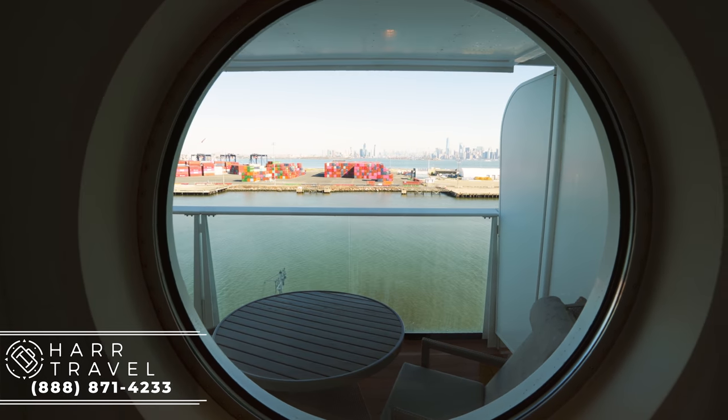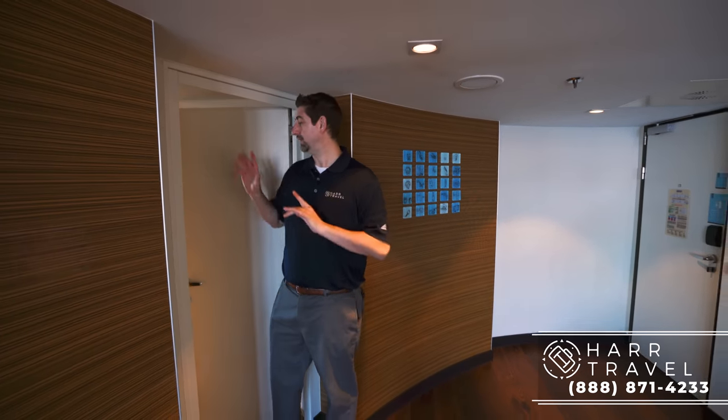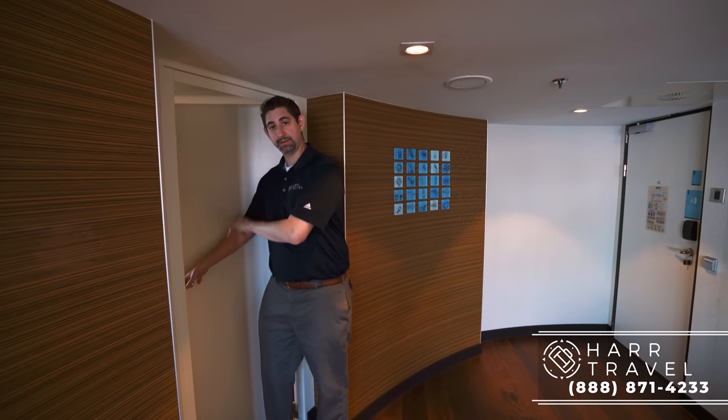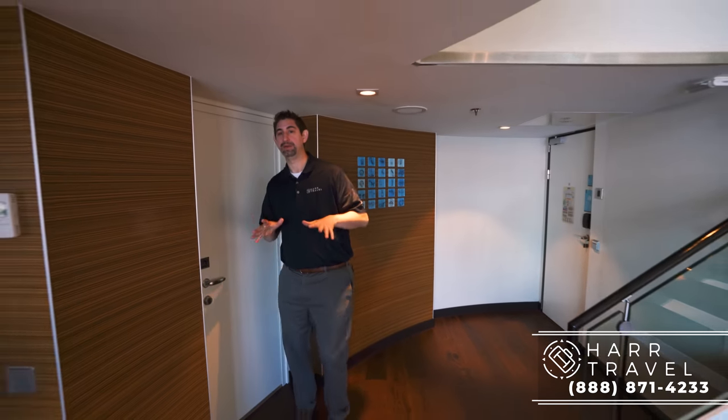So if this is a couple that's staying in here, probably not a big deal whatsoever, but if you need the privacy, use the curtain. Right, so now I'm heading out a second door. I just wanted to point that out, that you can shut this, lock it off, enter through the second bedroom, and now you really have a truly private bedroom space.